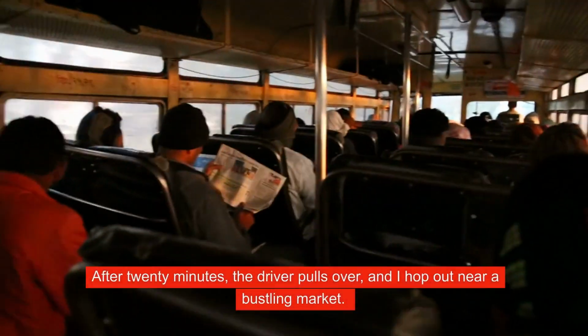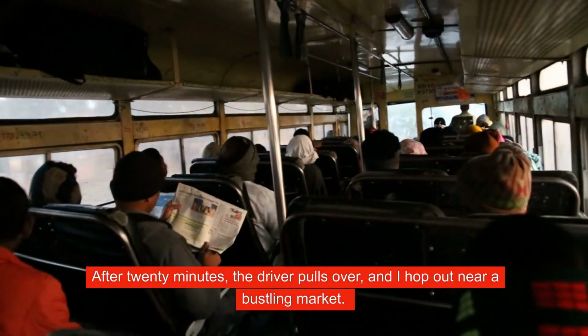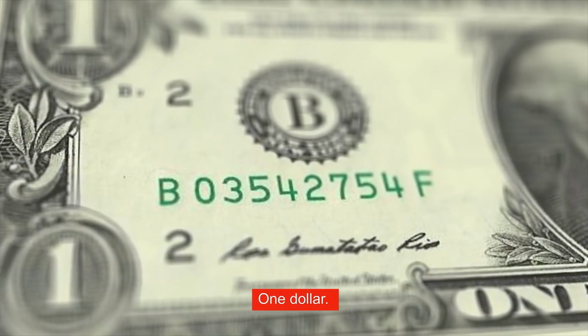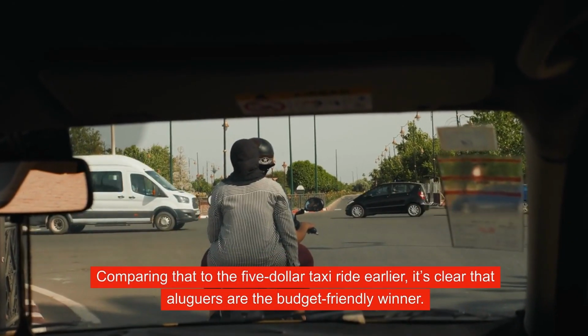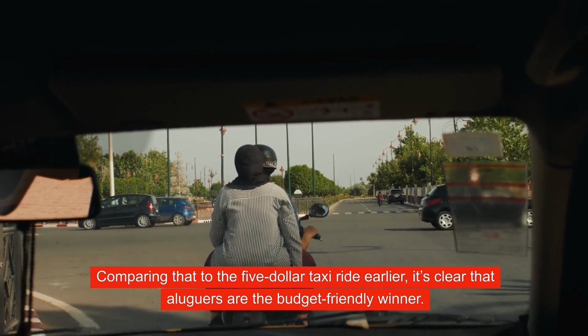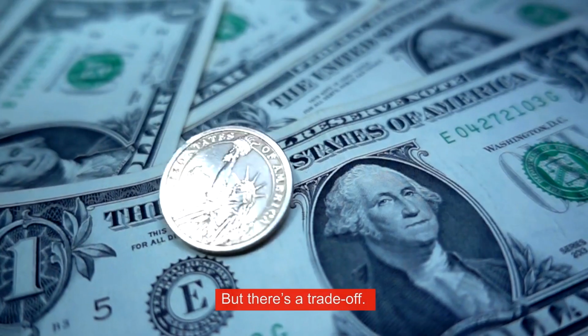After 20 minutes, the driver pulls over, and I hop out near a bustling market. The total cost? $1. Comparing that to the $5 taxi ride earlier, it's clear that alugas are the budget-friendly winner, but there's a trade-off.